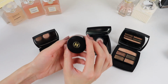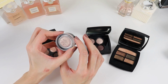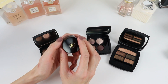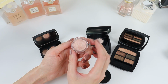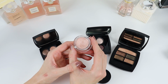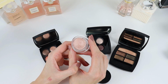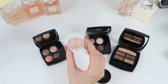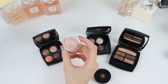Now the first product that I wanted to mention is a mono eyeshadow from Chanel, and this is the 804 Ombre Premiere from Chanel. This is one of my most repurchased cream eyeshadows from Chanel, and it is the perfect color for any kind of everyday looks. This one is beautiful. This is a little bit old right now. I will need to repurchase this one, but it's probably going to be after Christmas. It's one of my most repurchased mono eyeshadows from Chanel because this is just a no-brainer.